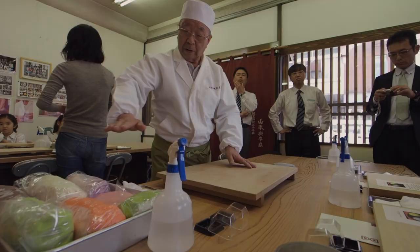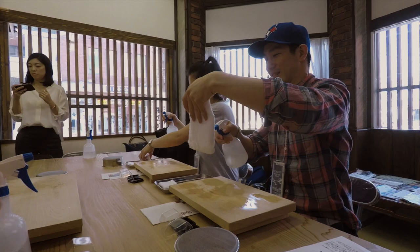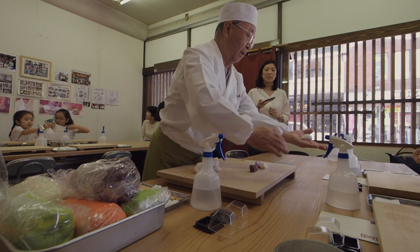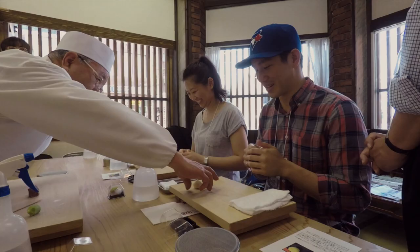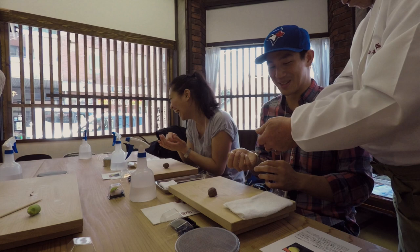What I loved about the experience was that we were going to get our hands dirty and do something very traditional, to make these bean paste desserts from scratch. But first, the master was going to show us how it was done. Let's just say it was a lot harder than it looks, and the master had to get involved.